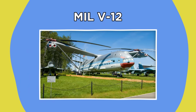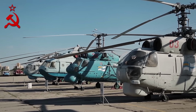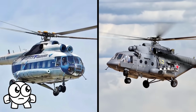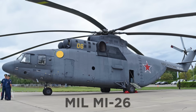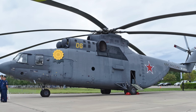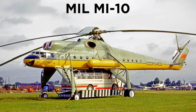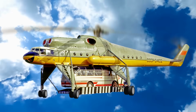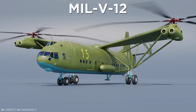Mil V-12. When it comes to historic helicopters, the Soviet Union was the undisputed king of the skies. In the 60s and 70s, bigger was definitely better. For example, the Mi-26 is the largest production helicopter in the world, with a payload capacity of more than 55,000 pounds. The Mi-10 held several world records for the heaviest payload carried to the highest altitude, but neither of these behemoths could compare to the V-12.